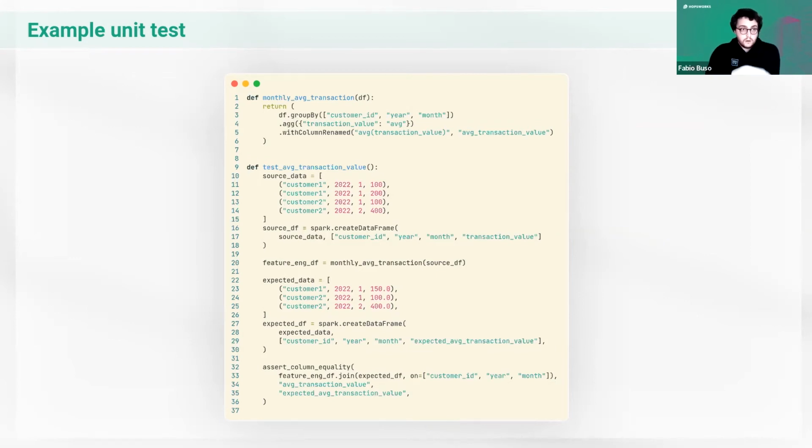And I can run this on my local laptop. I can run it as part of a CI/CD pipeline. The only thing that is missing from this snippet is obviously the setup of the local Spark environment. But it's like one line of code, and basically you can run it.